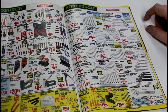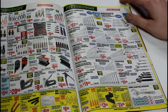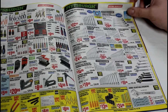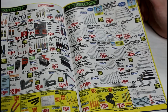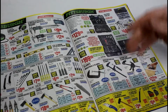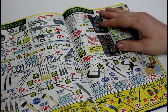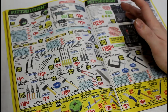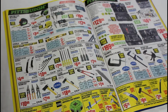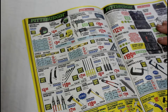The wrenches, they're pretty decent. I just have the basic long handle set of the SAE and the metric, but they have all different sizes. You know, swivel heads, ratcheting. I had a set of gear wrench ratcheting wrenches, and I didn't really care for them. The builder square is decent for the aluminum, decent for $2.99. The tape measures are usually free. The 25-foot one. They do have longer ones, and I believe they have shorter ones.